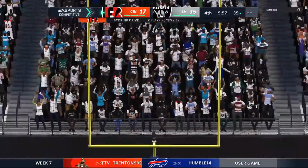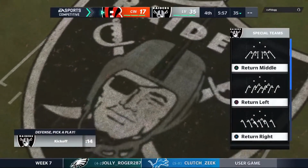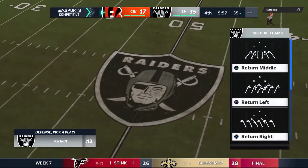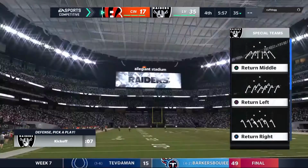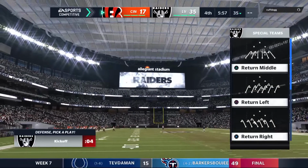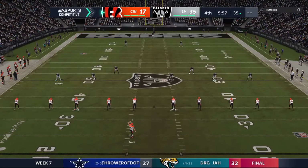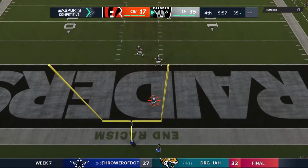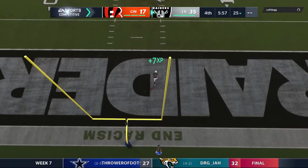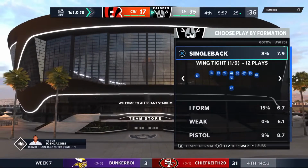And that'll cut the lead down now to 18. Makes the score Raiders 35, Bengals 17. The kickoff unit is out on the field, and they will send this one away. Fielded in the end zone. And Davis content just to bring this out to the 25-yard line. At their own 25-yard line.